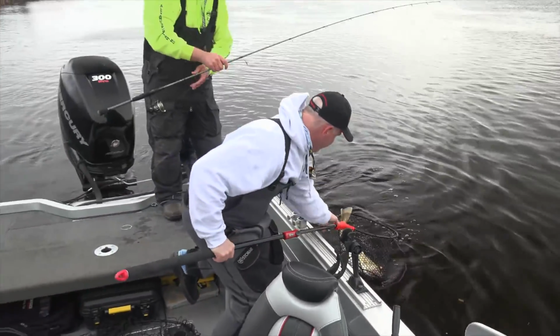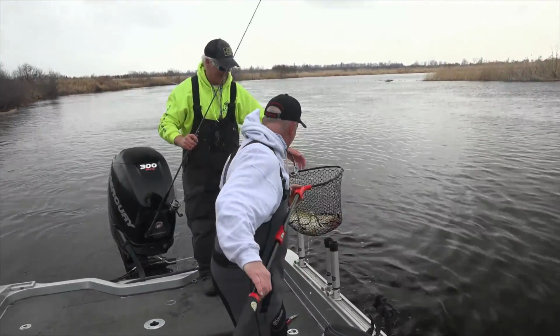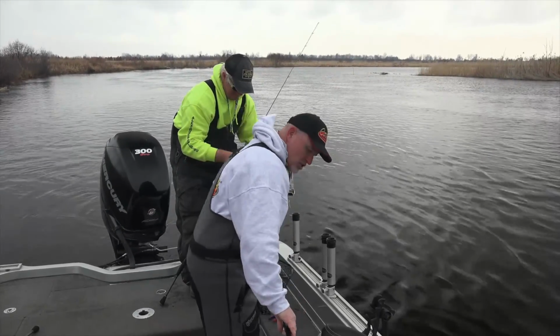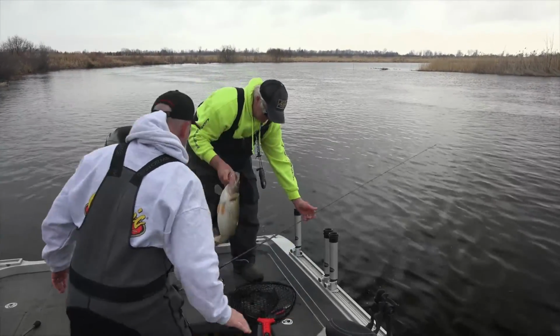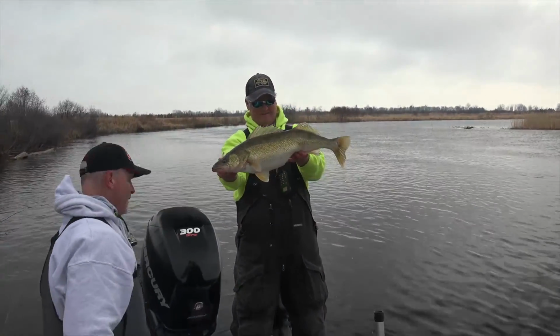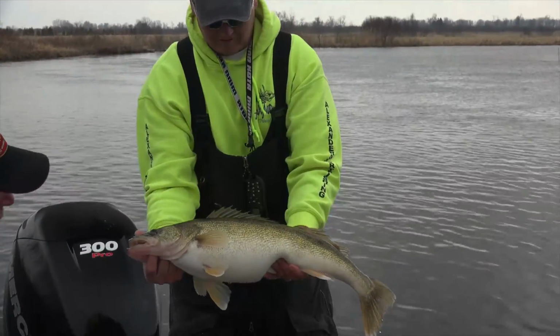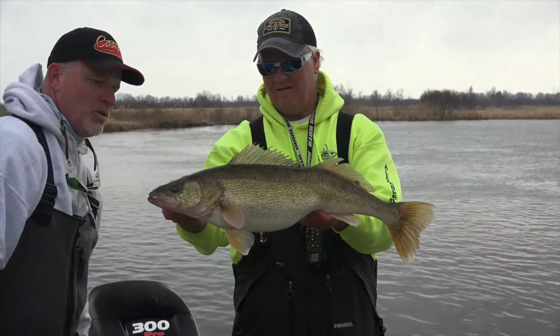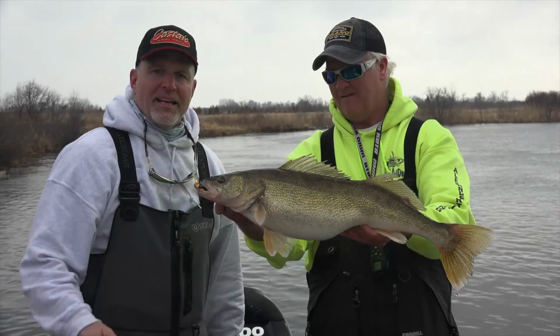Oh! Are you kidding? That's what we're looking for, bud. Wow! That is a giant walleye. That's bigger than the last one. Look at that thing. Holy crap. That is about a 29-inch pre-spawn. That is a giant. Look at the size of that fish. Holy cow, that's a big boy. That is a big walleye.